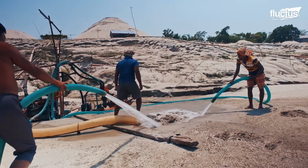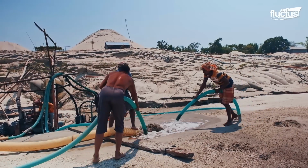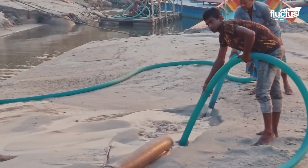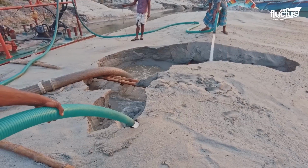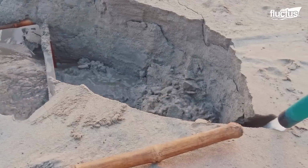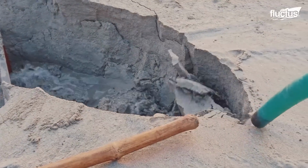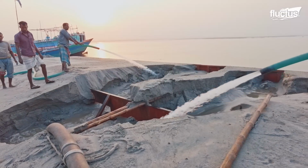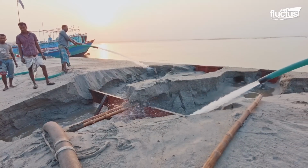Guided by gravity and pressure, the sand-water mixture flows smoothly through a network of pipelines, reducing manual labor and speeding up the unloading process. Shamim and the team carefully control water pressure and flow, ensuring efficiency while preventing blockages or excessive wastage.